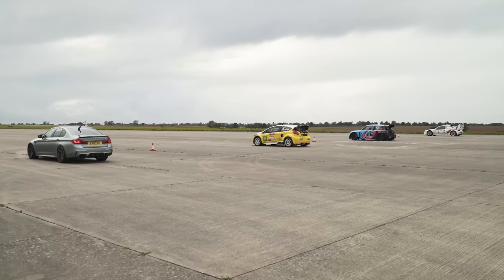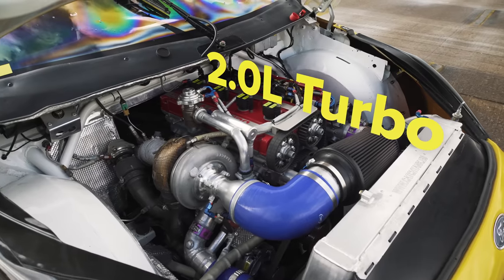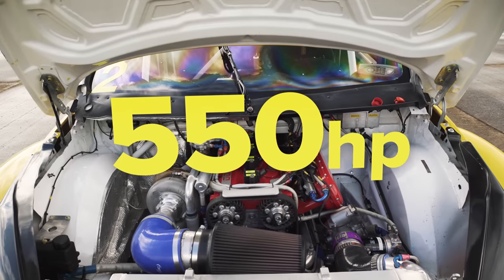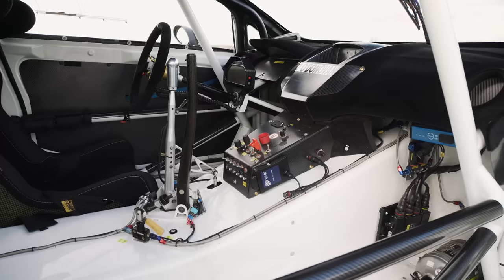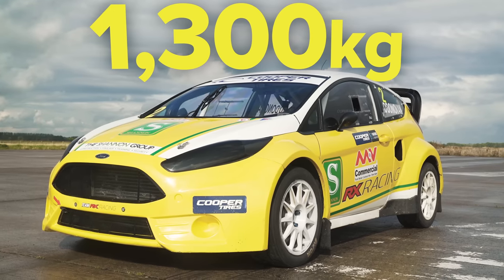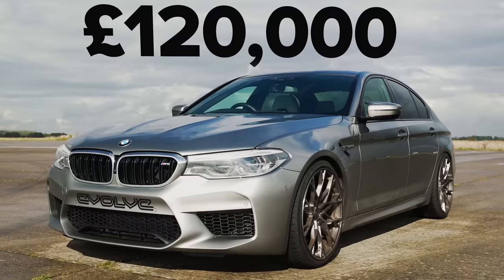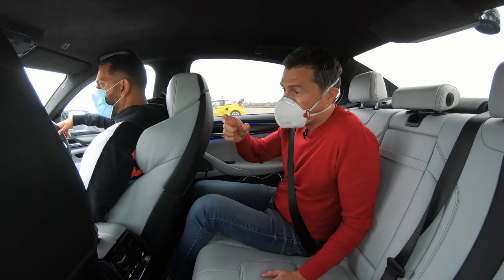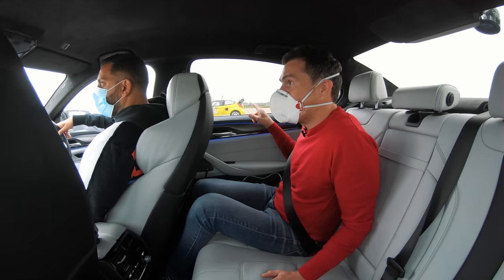And we have some Rallycross cars over there. Next to me is a British Rallycross car. It's got a 2-litre turbocharged petrol engine with 550 horsepower and around 600 to 700 newton metres of torque. Sequential racing gearbox, weighs in at 1,300 kilos. One of those is about £150,000. This car, £120,000, with the Stage 3 Tune Evolve has got on it, £30,000. So about the same price as that racing car there.